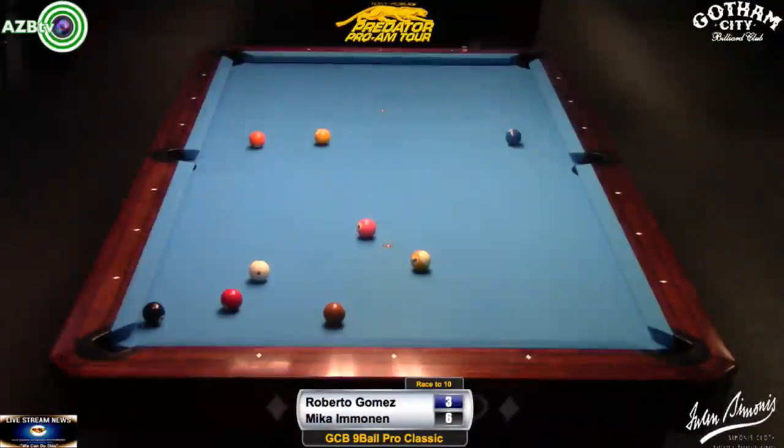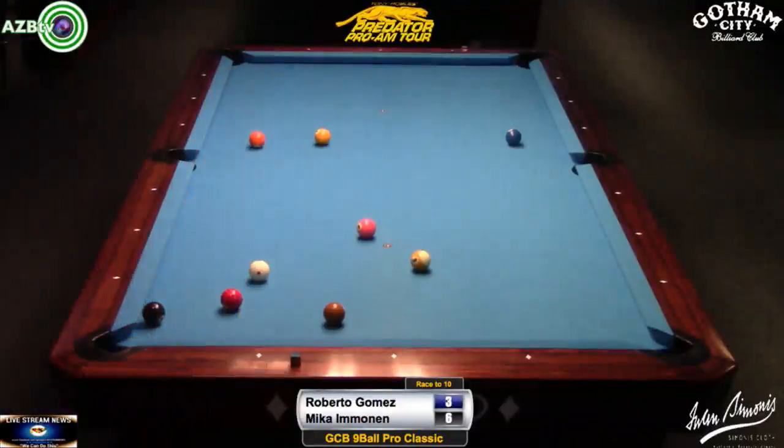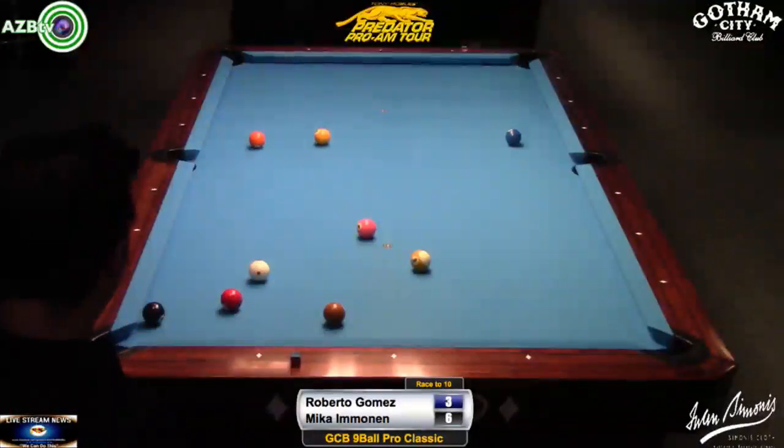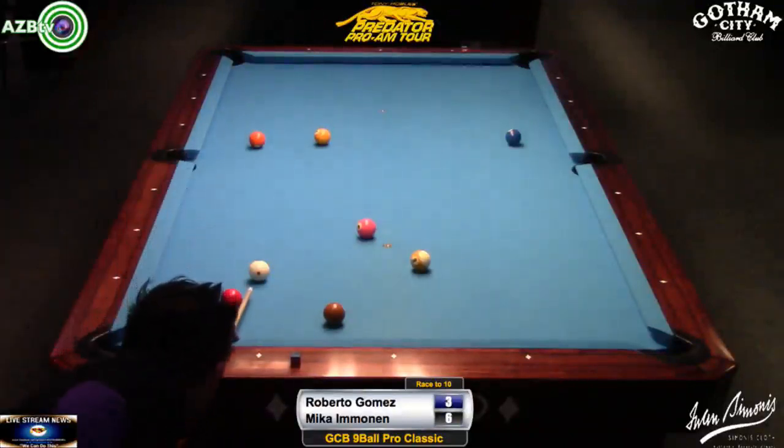Yeah, I like shooting it, even though he's jacked up a little bit, shoot it into the right pocket. I kind of like the right pocket as well. Looks like a bigger pocket at that point. Yeah. But watch how the cue ball comes out. Do it however you feel comfortable, Roberto. And do you see what he's doing?